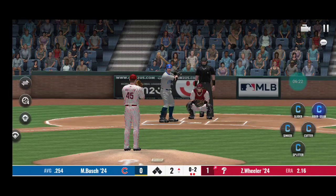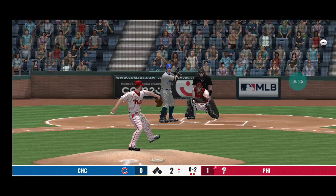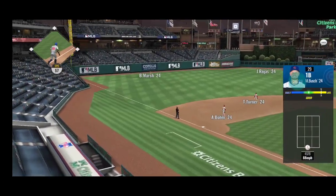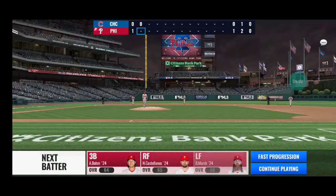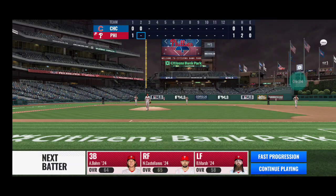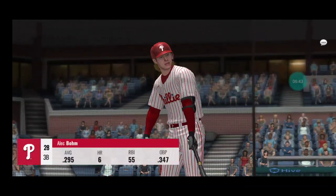A strike. The pitch. Smashed high in the air in the opposite direction to the left. And the threat ends as they record the final out of the inning. The Phillies lead it 1-0. Alec Bohm will come up.